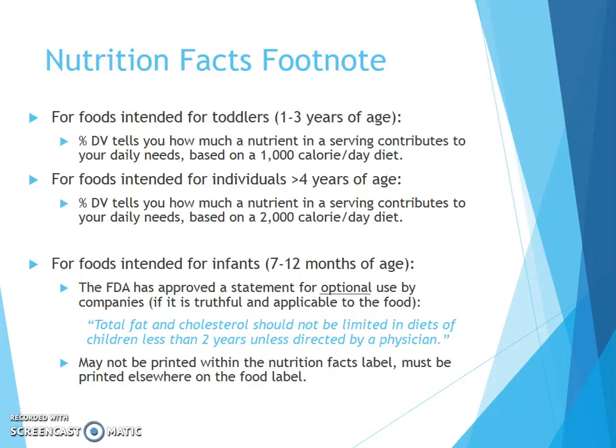All right, so then for children who are younger, for infants 7 to 12 months of age, the FDA has actually approved a statement for optional use by manufacturers. As long as it's truthful and applicable to the food, it may not be included as part of the nutrition facts label, but may be listed elsewhere on the food label. This statement is, total fat and cholesterol should not be limited in diets of children less than 2 years unless directed by a physician. And again, that's just optional to be listed by manufacturers.